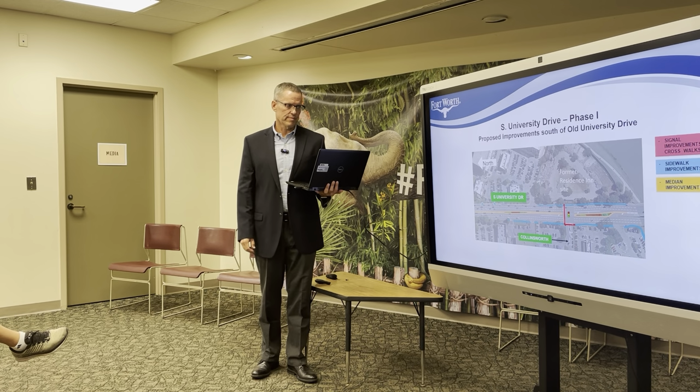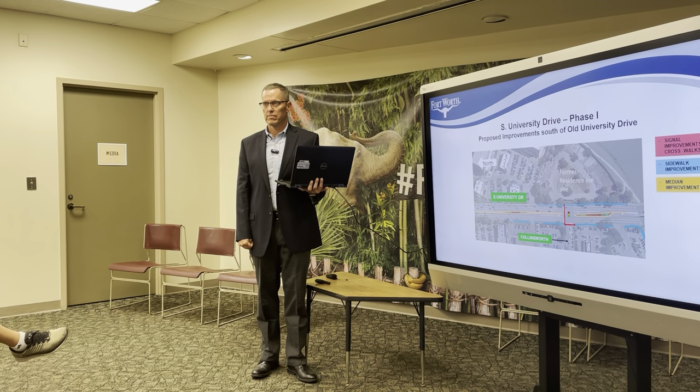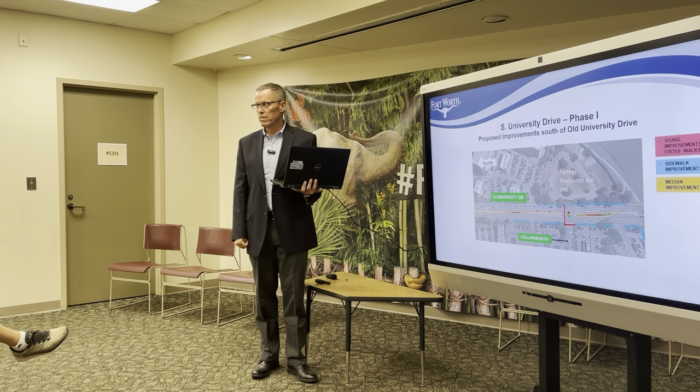Where the median is going to go, it's now the center lane, the common center lane. So that's going to be a concrete solid median. And you're still going to have the ability to turn left at the median openings, at the signals. Yeah, protected left, yeah.